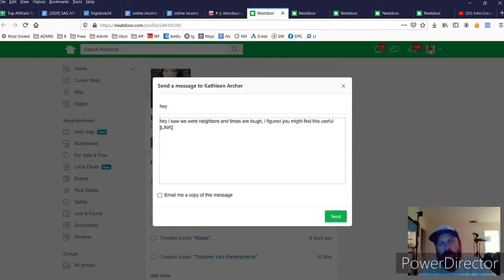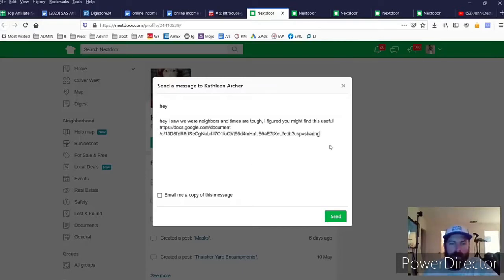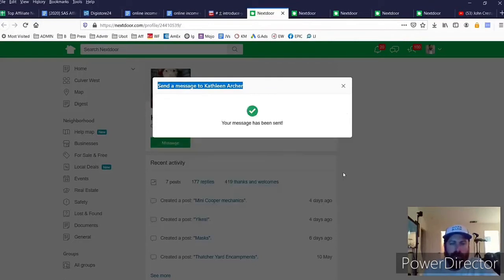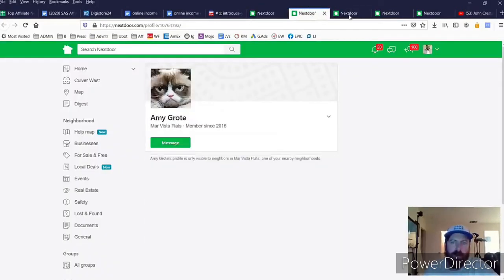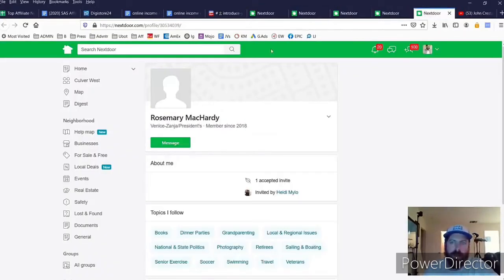Now, if you notice, this message won't do anything. It won't do you any good, and that's where you need your link. So let's get our link. And you put in the link right there, and that's great. Then you just click send. Boom, message sent, right? It's that easy. And you do this over and over and over again.